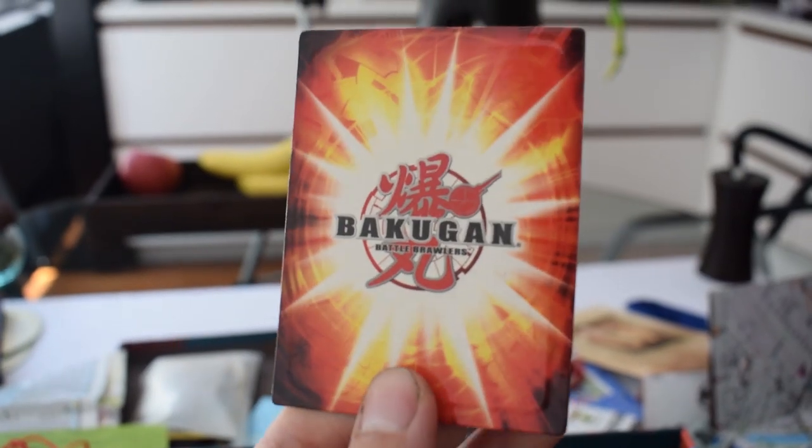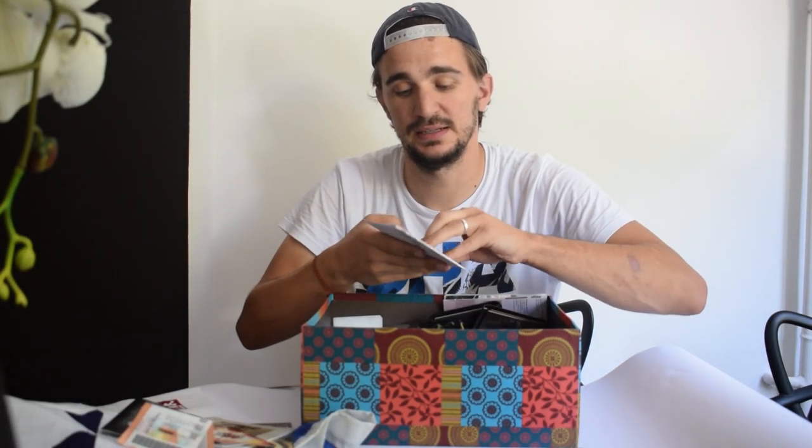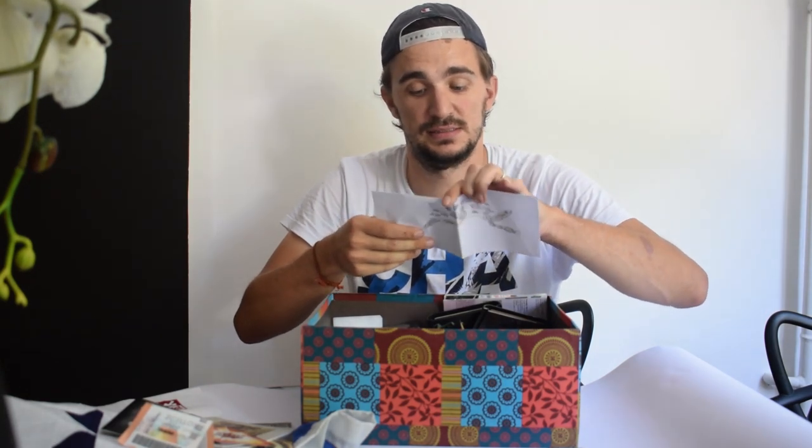A Bakugan card. I was never into Bakugan, but somebody gave me a Bakugan. I think there's a Bakugan inside here. Never mind. What is this?